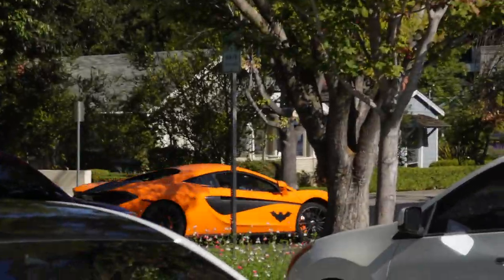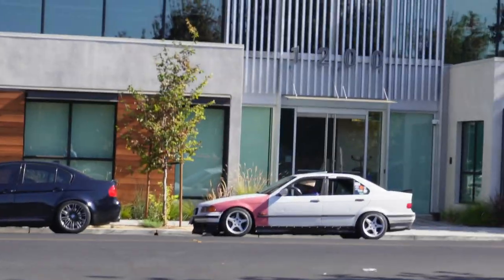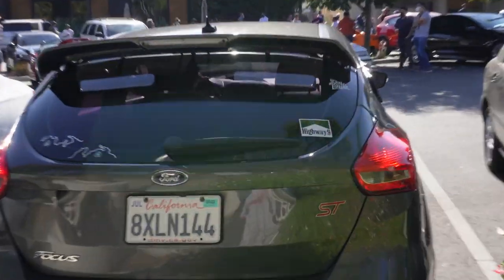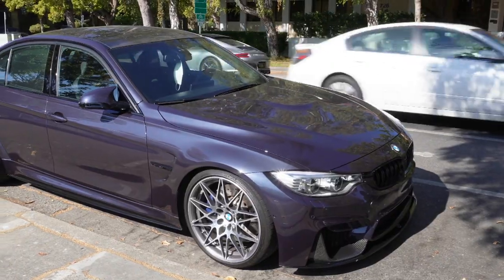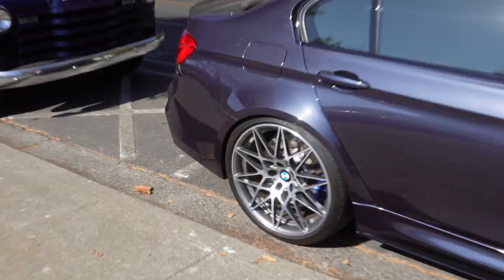What we got? Ooh, McLaren. McLaren with the Batman symbol. Check out the E36 there. Check out the back of the Ford Focus. Ooh, that sounds good. Really nice. Check out the back of Dexter's Saline Mustang. Really cool. Really nice M3. It's like a bluish purple almost. Carbon fiber roof. That's looking good.